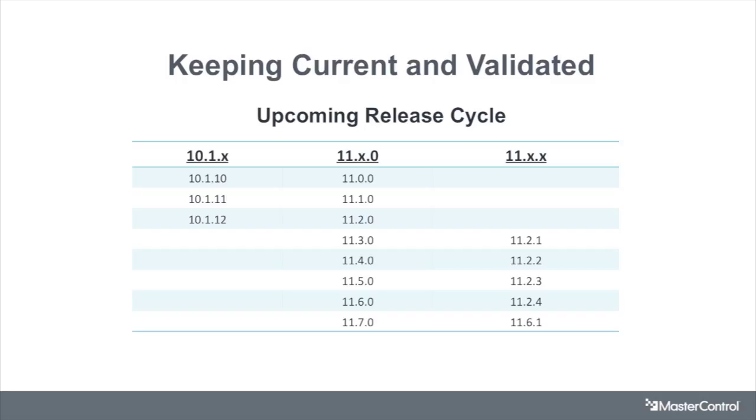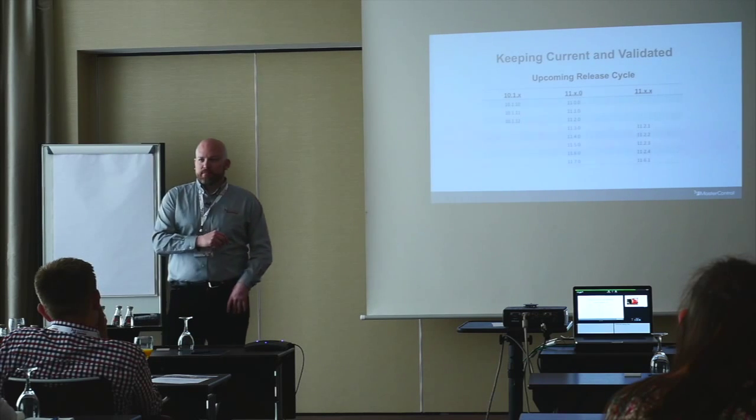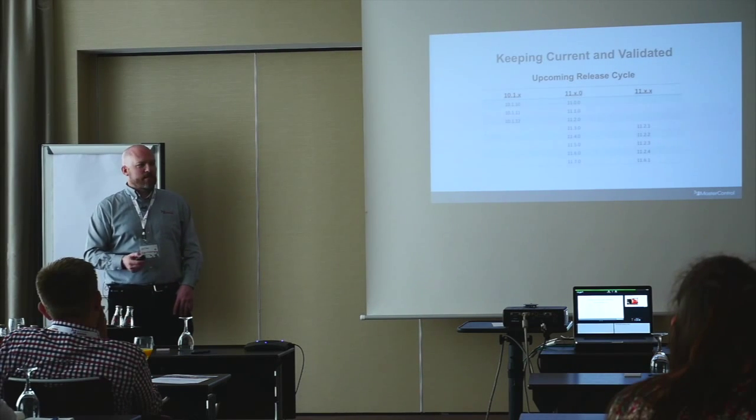That will be, anybody want to do the math on that? 11.2 to 11.6 is 4 releases every 3 months next year. Yeah, so 11.6 will be next year. And that'll be our second pinnable release, but 11.2 is our first. Any questions on that? Life cycle, timelines? Makes sense, a lot of sense, clear like mud?